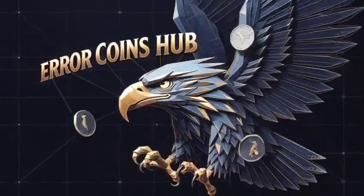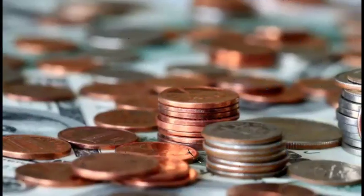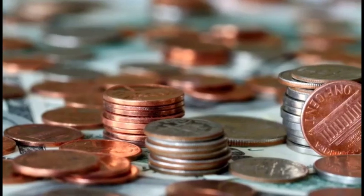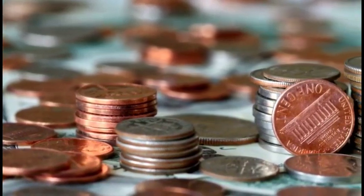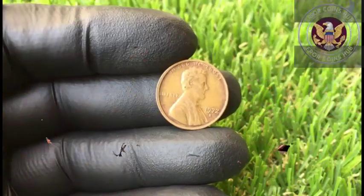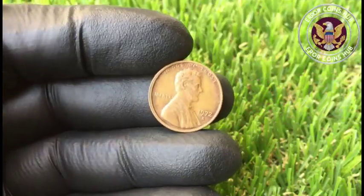What if the change in your pocket could secretly make you a millionaire overnight? Most people spend this coin every day without realizing it could buy a mansion. And here's a coin so ordinary that you might toss it away and lose a fortune. Because we're talking about the 1972's 1 cent.